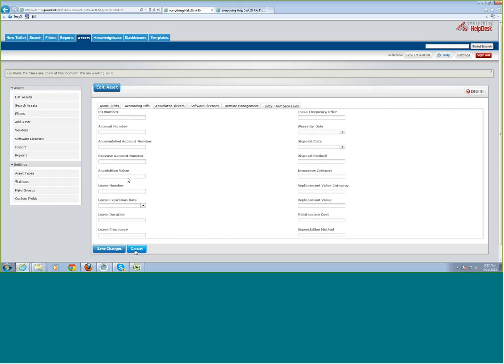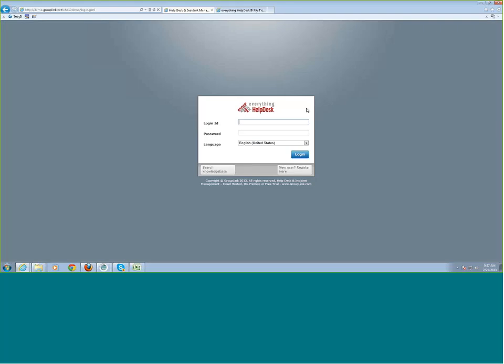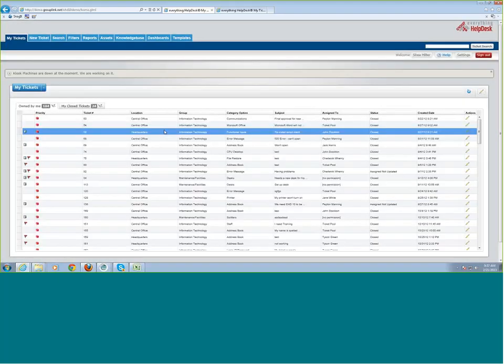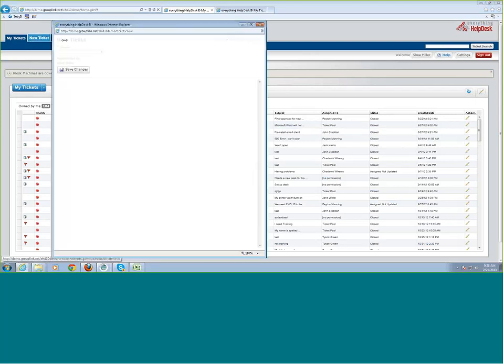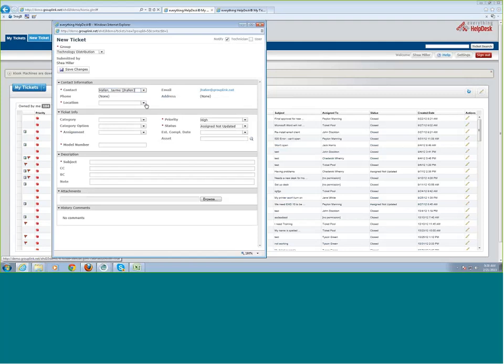So after all of that is set up, I'm just going to go ahead and log in as the technician. So I, being the technician or the manager, saying I need a technician to go and give this person or issue them an iPhone. I'm going to put in a ticket and just select the group that we created. The contact is obviously going to be me when I log in, but I'm going to change it to the person that I want this information to go to, or this asset to go to.